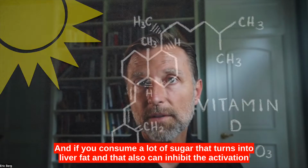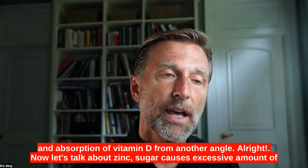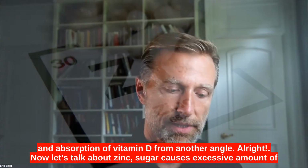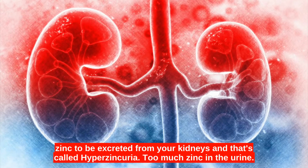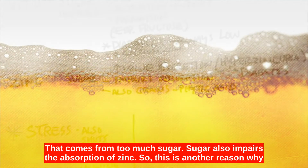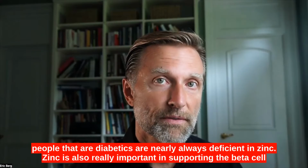And if you consume a lot of sugar, that turns into liver fat, and that also can inhibit the activation and absorption of vitamin D from another angle. All right, now let's talk about zinc. Sugar causes excessive amounts of zinc to be excreted from your kidneys, and that's called hyperzincuria, too much zinc in the urine. That comes from too much sugar. Sugar also impairs the absorption of zinc. So this is another reason why people that are diabetics are nearly always deficient in zinc.